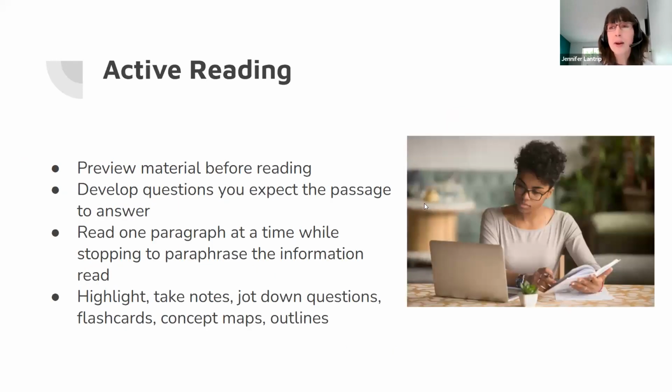The next thing I want to talk about is active reading. Active reading is almost like retrieval practice when you're reading. This is really great because it can help you make sure you're retaining what you're reading long term. You can even explain it to someone else when you're done.